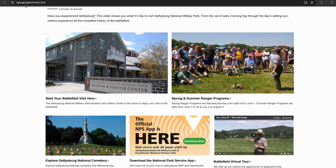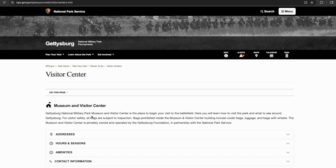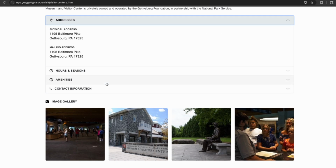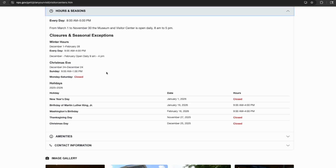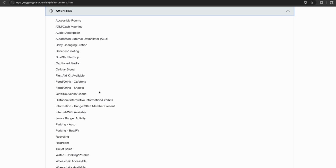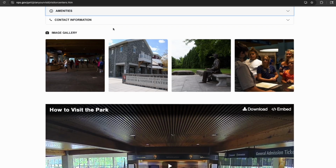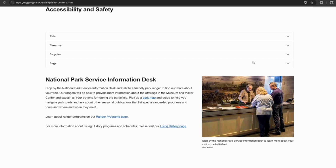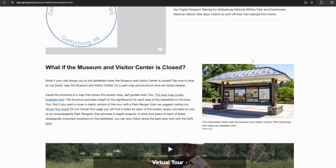Once you get there, there are a few ways you can plan your trip. So you enter the visitor center. These are the addresses, etc., given and the hours of operations. Please do check all these things before you head out there because certain days are off or there are certain days that are closed early, etc. So make sure you check all these things on the NPS site.